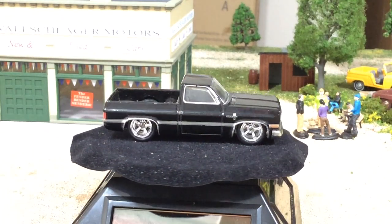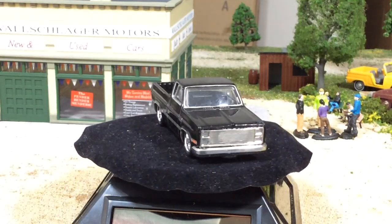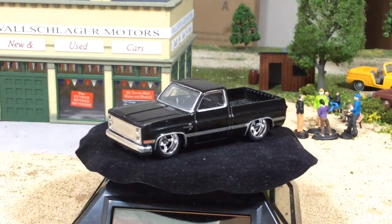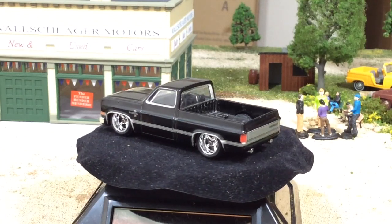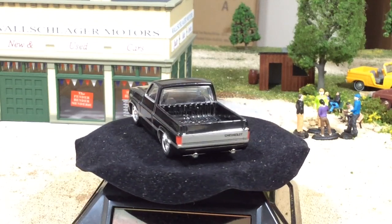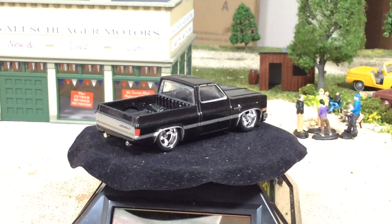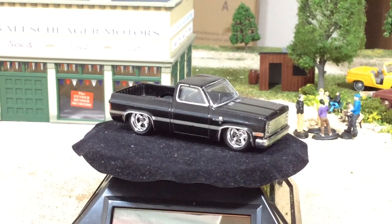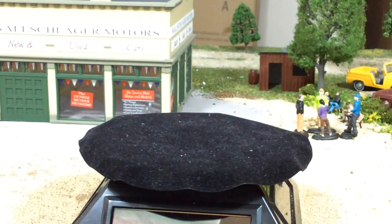There are 2 other 83 Silverados. This one I just thought looked so good with all the trim and just the black. This is the Retro Entertainment from Friday Night Lights. I just did a base swap on it and a wheel swap. Looks awesome. I would love to see this come out in the Car Culture. This casting should have been released in the Trucks series, but wasn't. So I wanted to show that.